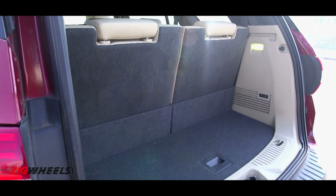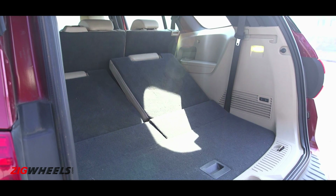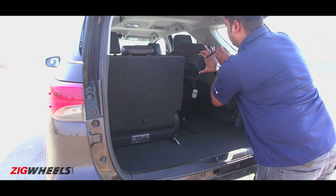However, the Endeavour packs an extra. You just need to press a switch to flip the third row seats down, which makes it more convenient. Whereas in the Fortuner, you have to fold and move the seats manually. Thankfully, it does not take too much effort though.